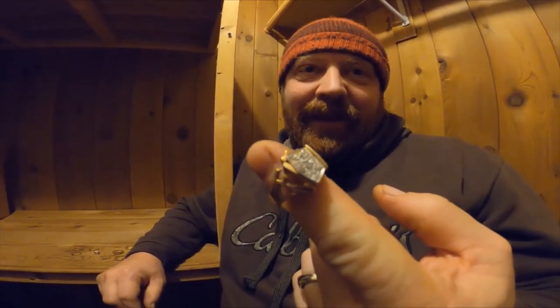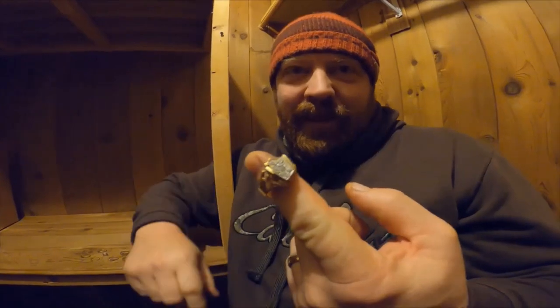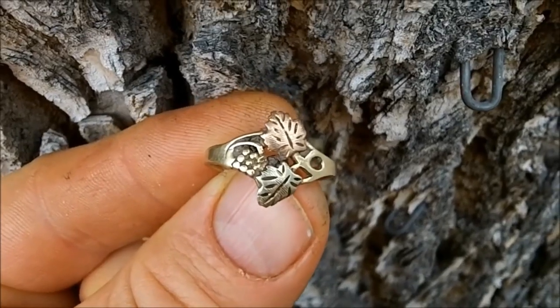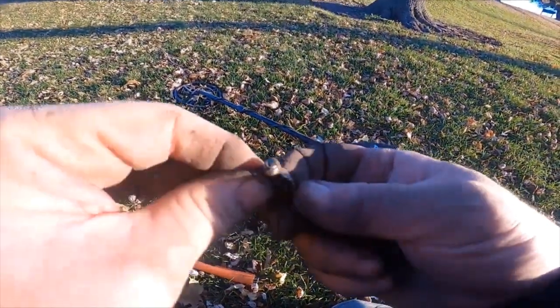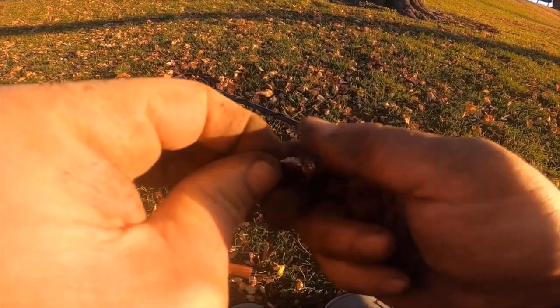This ring is an 18 karat gold ring, and then the diamonds are set in 14 karat white gold. And you can see there's like 8 diamonds. Look at that. Oh, that's nice. Cool, a class ring.